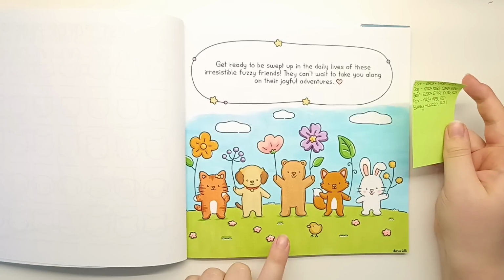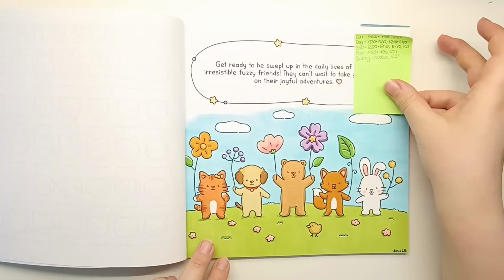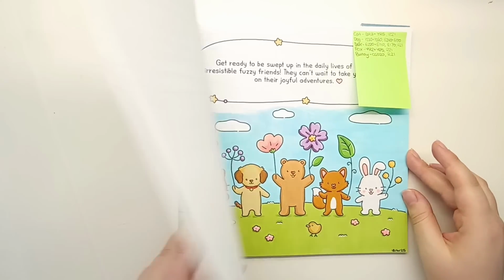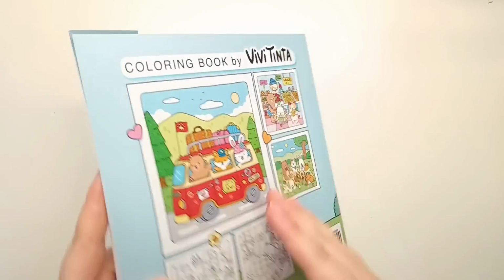So this was for the prompt Best Friends. I thought, what better page than this one with all 5 of them together. Yeah, really enjoyed that one. Again, Ohuhu alcohol markers. So that was Fuzzy Friends. This is by Vivi Tinter. Yes, Vivi Tinter. It's Fuzzy Friends.